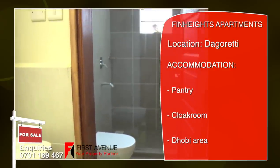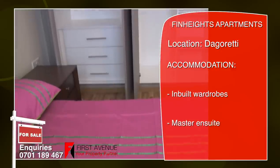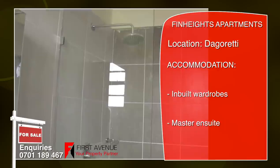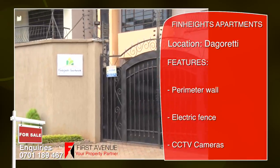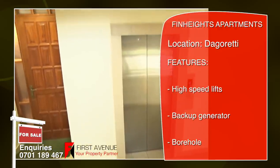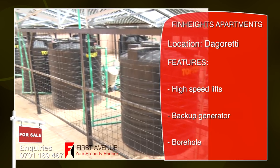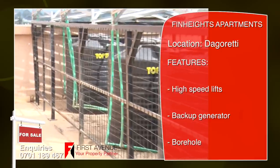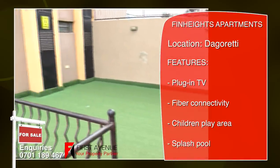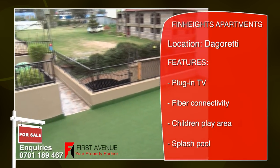Common cloakroom for the guests and separate Dobi area where you can do your laundry with ease. The 2- and 3-bedrooms have inbuilt wardrobe closets, which act as storage space, and the master bedroom ensuite, giving you a chance to relax in your own private space. Salient features include perimeter wall, electric fence, and also a CCTV for security. Two high-speed lifts, there is a generator for power backup. This tackles the issue of blackouts. Borehole for sufficient water supply, making sure you never run out of water. Plug-in TV and fiber connectivity, ample parking space, children's play area, and elevated splash pools which act as a relaxing joint for one to just chill and enjoy life.